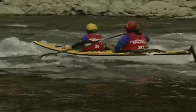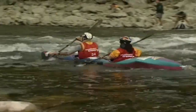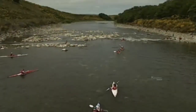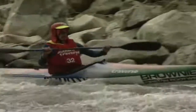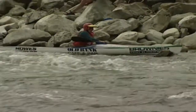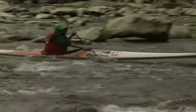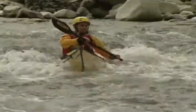The section starts out with relative ease across the lagoon area below the dam, but once the river finds its natural course, the whole exercise becomes a different race. Rock formations and whitewater begin to play their part, and this is where the skill and river knowledge of the paddlers comes into play. The less time spent in the freezing waters, the better.